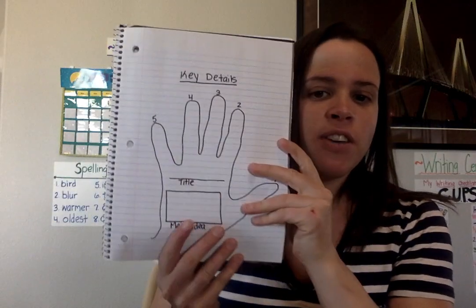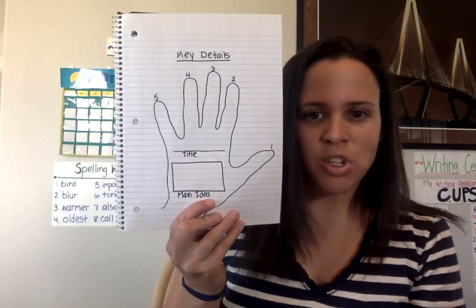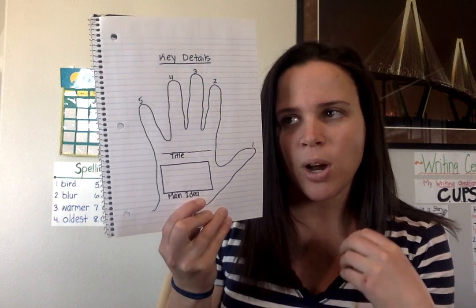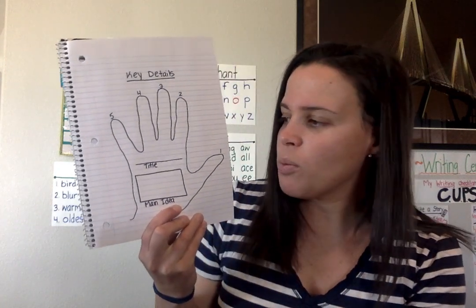And then your key details. Give me five things that you got from the book. Whether it's how things started, how they ended, when something was invented. If you need to go back and pause the story and get your facts down, you can. Remember, this is a great way as a visual. For all of my visual learners, I love doing this because it helps me get my thoughts down on paper, and then I can go and share them with someone.